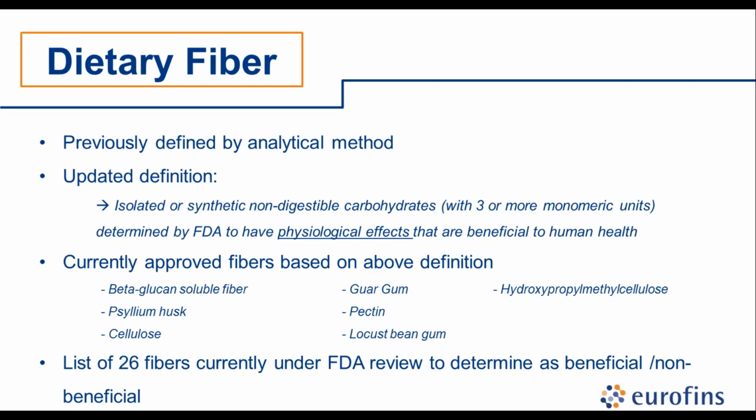Naturally occurring fibers contained in foods have already been determined to have physiological beneficial effects. There are currently seven fibers, which we have up on the screen right now, that have been approved as having physiological effects on the body and can now be considered dietary fibers. There are 26 others under FDA review to be determined as beneficial or non-beneficial.